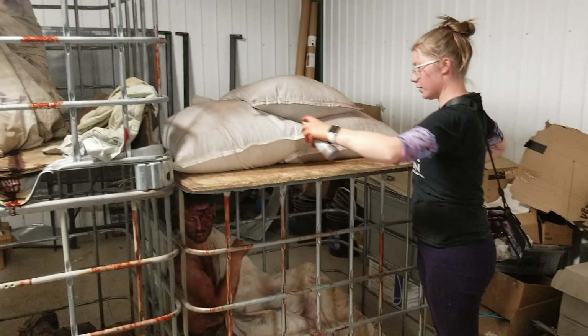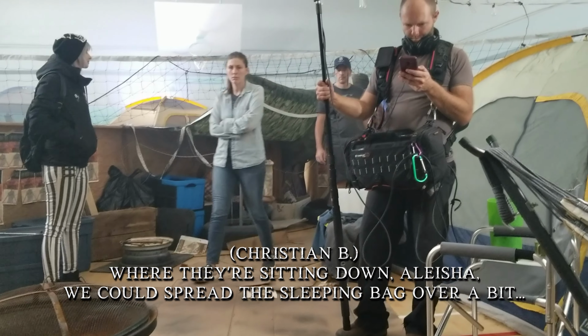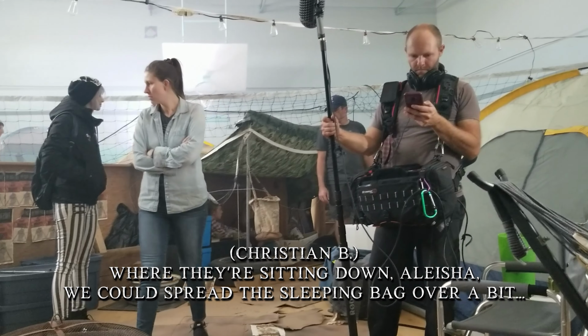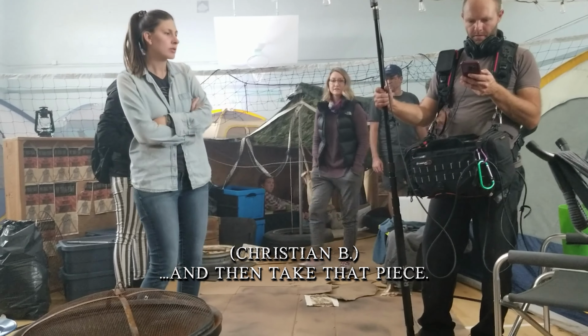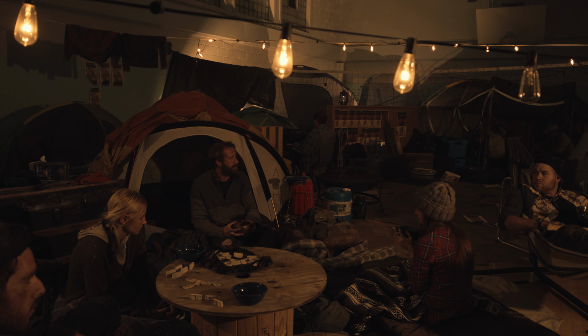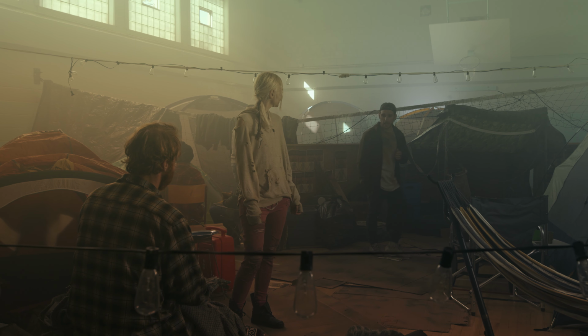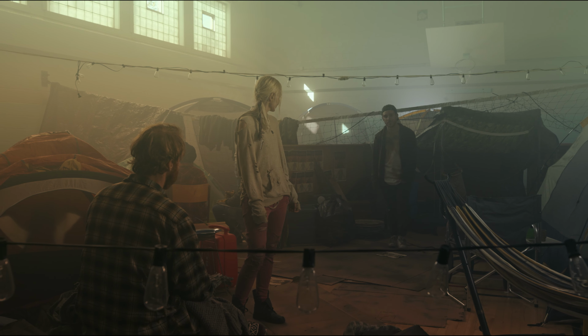Yeah, stick number 4. The sets, when you walked into them, were so well done that you just felt at home. Where they're sitting down on each show, we could spread the sleeping bag over a bit and then take that. Okay. There was cardboard on top of it. The best set for me was Tent City for a lot of reasons. One, the scope of it was huge, based on the size of the budget for this film.